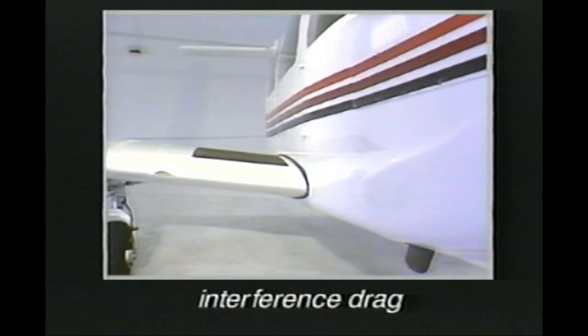Interference drag, the third type of parasite drag, is caused when the airflow around two dissimilar shapes interferes with each other. In this shot of the wing root, or where the wing touches the fuselage, the airflow around the wing will interfere with the airflow around the fuselage, producing interference drag.